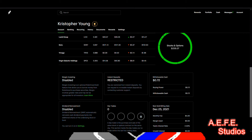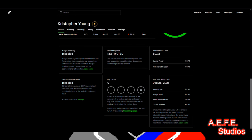You will lose your money, so still stay away from margin. This just says how much cash I have. The cash just sits here. This is how much free cash I have right there. If you sell a stock, the cash sits there between 1 to 3 days where you can enjoy it. Obviously, beware of day trading.